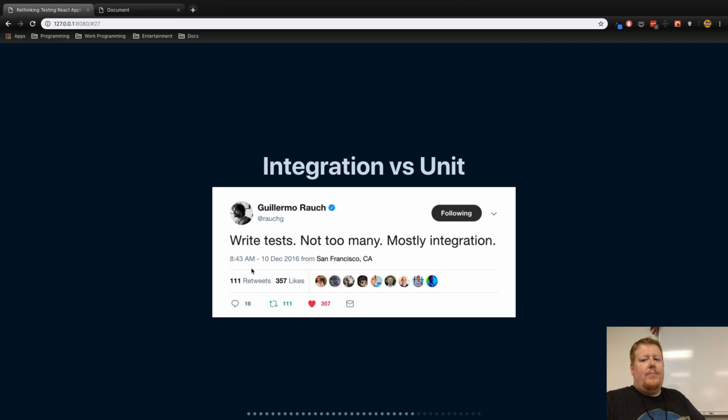And then mostly integration, this is kind of where the real personal preference piece kicks in. But I think he feels, and I agree, integration testing is what gives us that higher confidence.